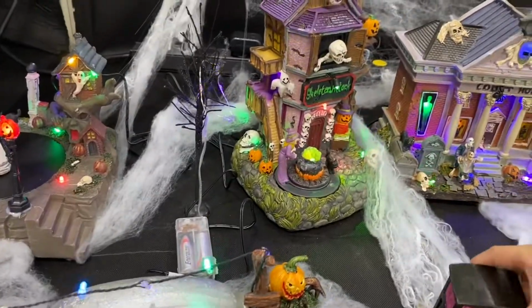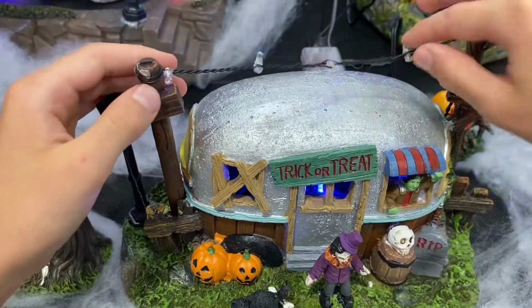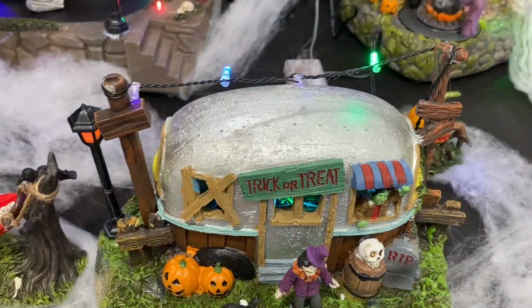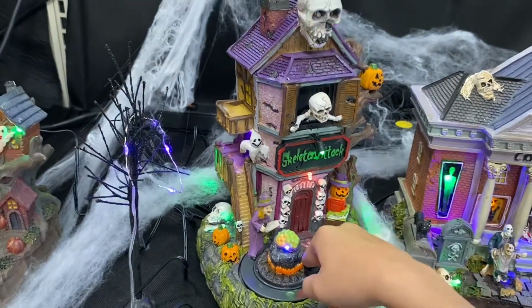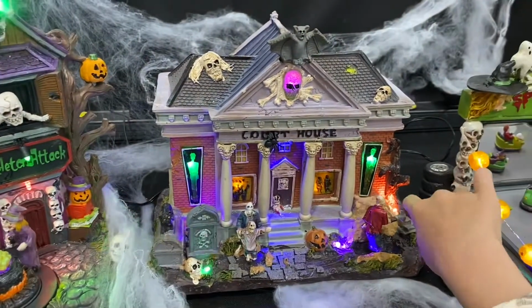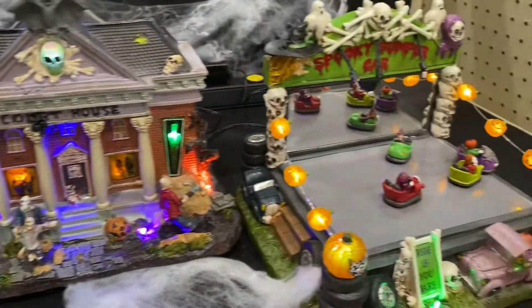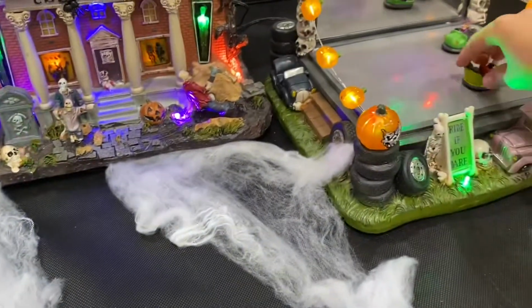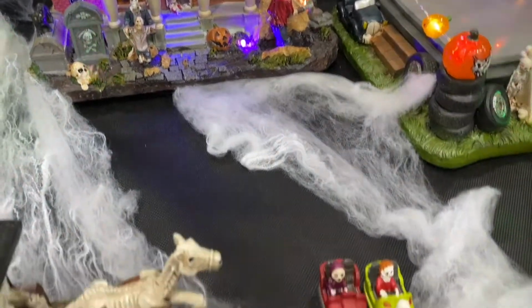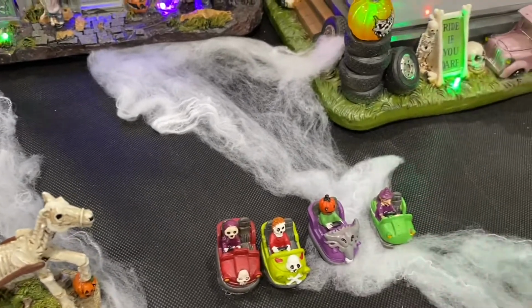We have one of these, which is very cool. And we have this trick-or-treat. I like how the eyes are moving, and I like how this witch and this cat are moving. This right here goes back and then comes back forward. And then these are just little bumper cars. We have one with a skeleton, one with a boy, one with a jack-o'-lantern, and one with a witch.